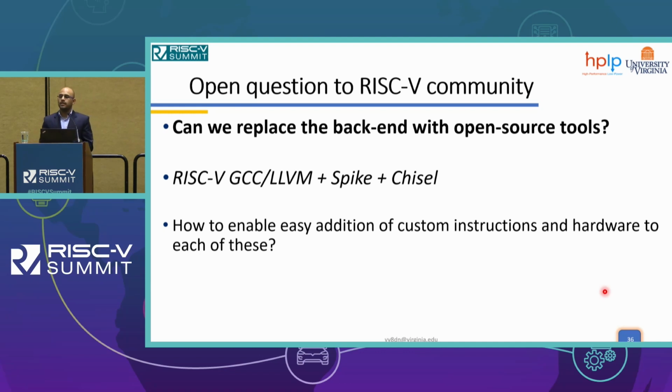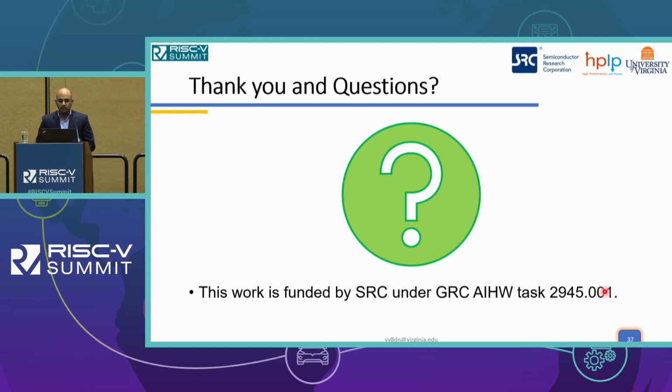There are options. We can do much of these things in RISC-V, GCC, LLVM, and for the simulation, we can use the Spike simulator, or for hardware, we can generate from Chisel. But is the community ready to add support for custom instructions and custom hardware in all these tools? With that, I'll close my session, and I'm open for questions now.